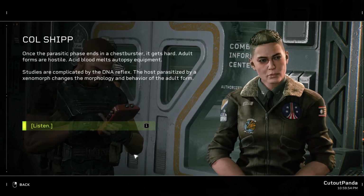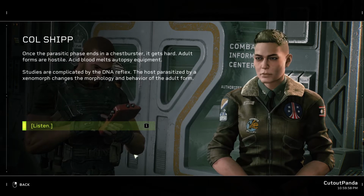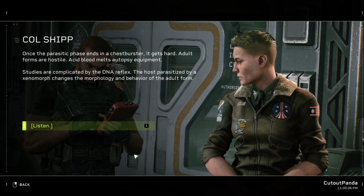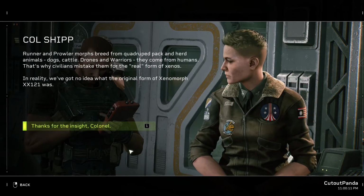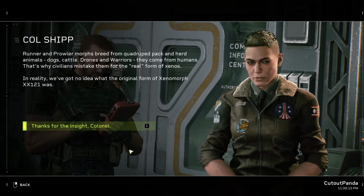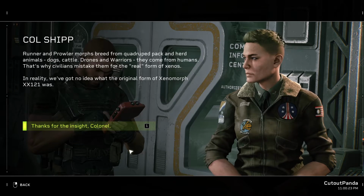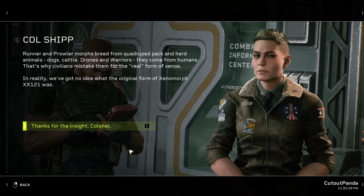Adult forms are hostile. Acid blood melts autopsy equipment. Studies are complicated by the DNA reflex. The host parasitized by a xenomorph changes the morphology and behavior of the adult form. Runner and prowler morphs breed from quadruped pack and herd animals, dogs, cattle. Drones and warriors, they come from humans. That's why civilians mistake them for the real form of xenos. In reality, we've got no idea what the original form of Xenomorph XX-121 was.